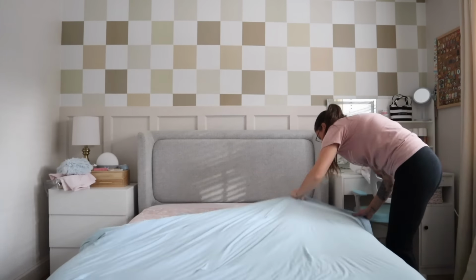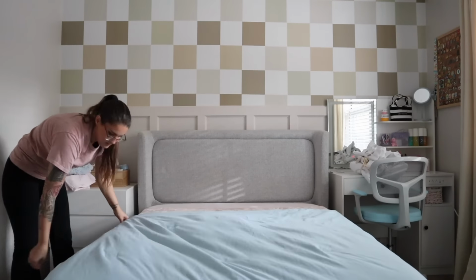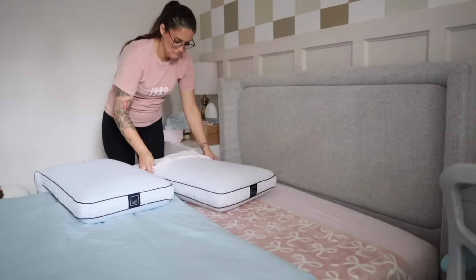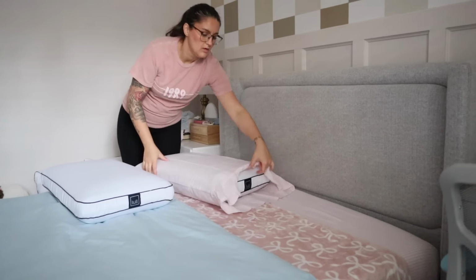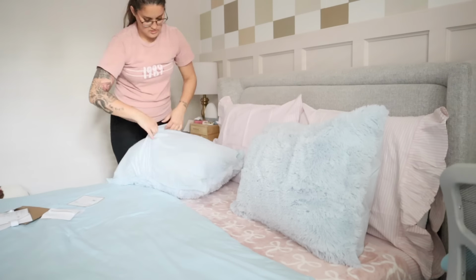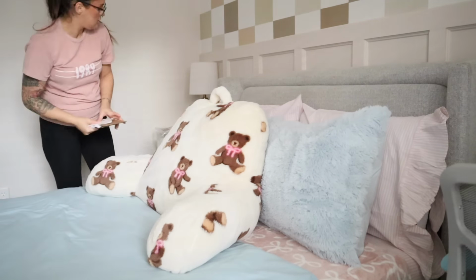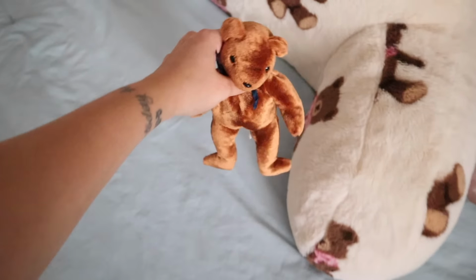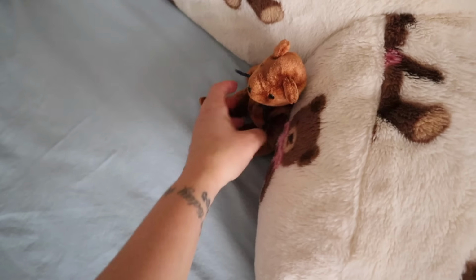And she always notices. She always appreciates it, mentions it, thanks me for it. And so I just have it in my mind that she's going to come home and she's going to see this and she's just instantly going to be filled with that warmth and comfort knowing that she's loved and I thought of her and this cute little bed styling, and it just makes it all worth it.